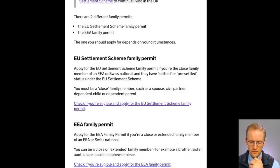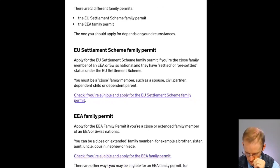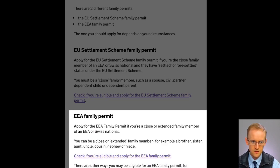Now, this is what's referred to here. And this is the .gov guidance. It says EU settlement scheme family permit. Apply for the EU settlement scheme family permit. Sorry, EEA family permit. Let me just highlight this. I'm using this new tool for these live streams to try and make it easier for you. There we are, it's highlighted now. Just move this up slightly.